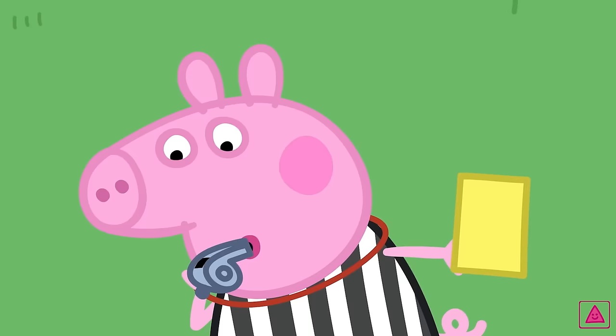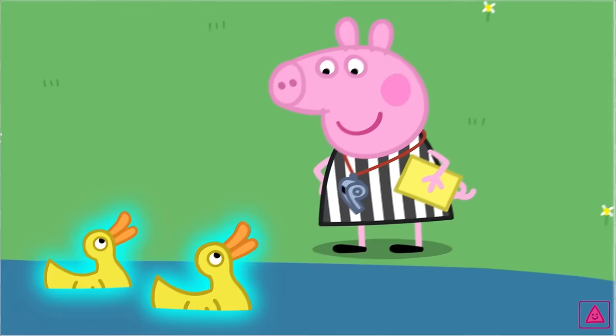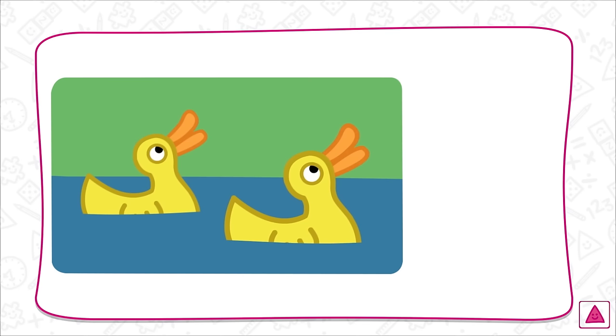Referee! Oh dear. This duck is too sweet. How many ducks are there? Let's count. One. Two. That's right. There are two ducks. Quack, quack. Let's count again. How many ducks are there? One. Two. There are two ducks.